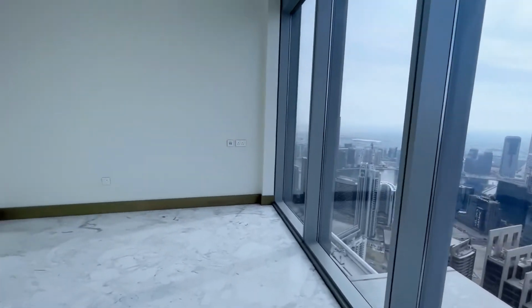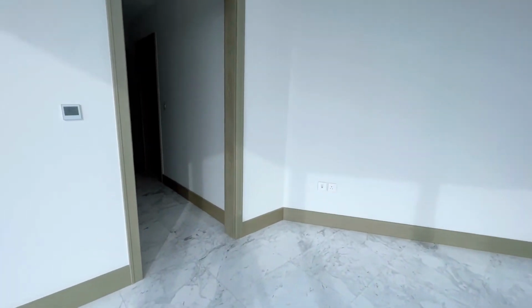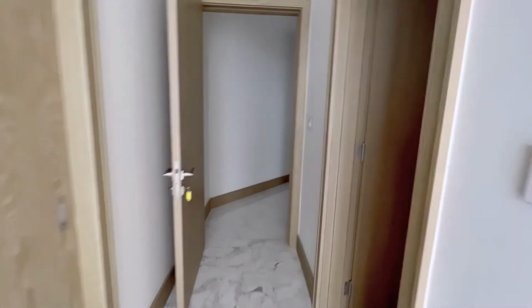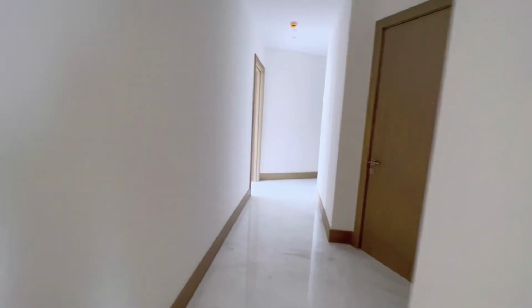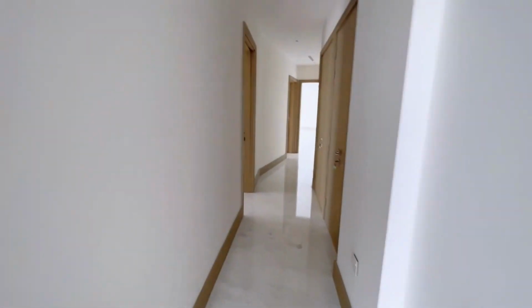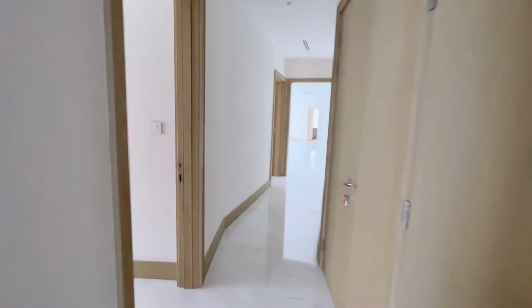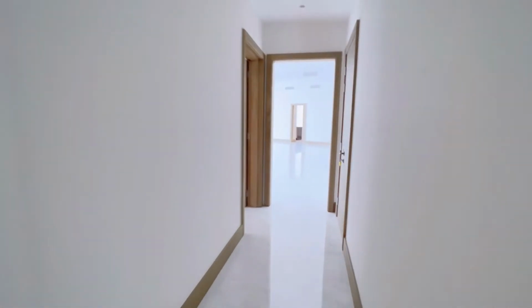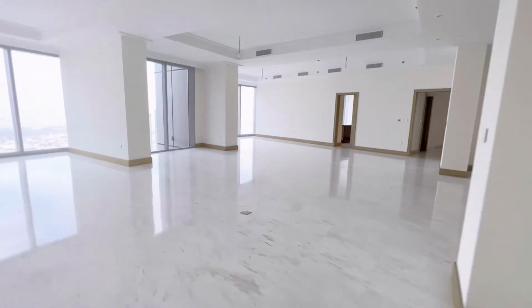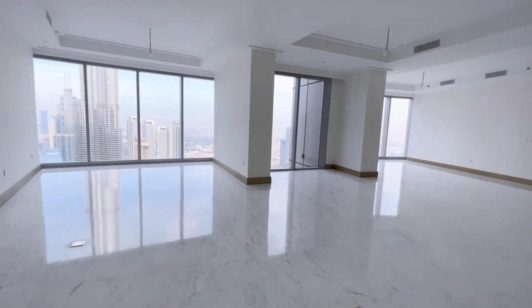So it's a total of 5 bedroom plus maid room penthouse on the highest floor of Opera Grand. And now this property is ready for any buyer who is interested to come for a view. And if you like it, you are welcome to put an offer on that. Thank you so much.